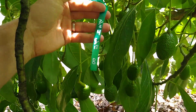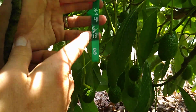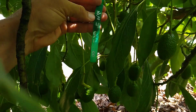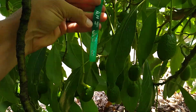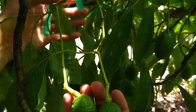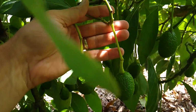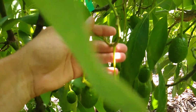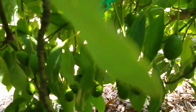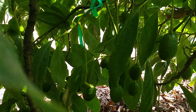This is a branch that I tagged on June 13th, and it had 8 pieces of small fruit on it. And then I counted again on July 2nd, and it only had 4. Here it is 20 days later on July 22nd, and there are only 2 left. They're smaller than a golf ball, about the size of a walnut. This is about the last period of fruit drop on Hass avocados.